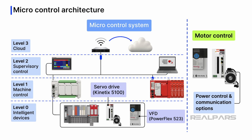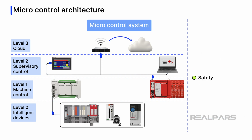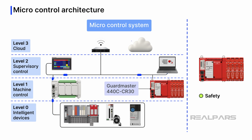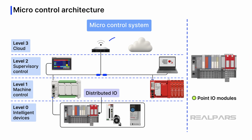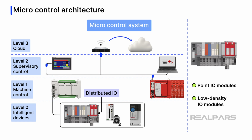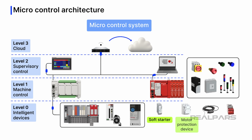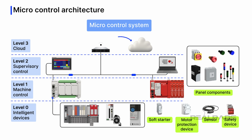PowerFlex drives offer a wide range of power control with communication options, and Kinetix servo drives provide a scalable, cost-effective drive for motion control. Safety is handled by Guardmaster 440C-CR30 configurable safety relays. Distributed I/O is handled by Point I/O modules. These are low-density I/O modules that communicate with a PLC over an EtherNet/IP network. The system is rounded out with other components like soft starters, motor protection devices, sensors, safety devices, and power supplies.